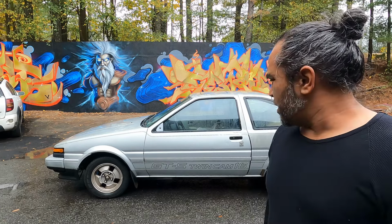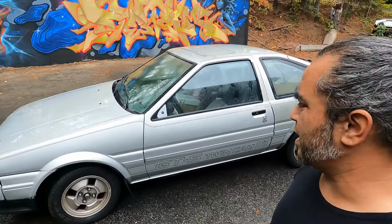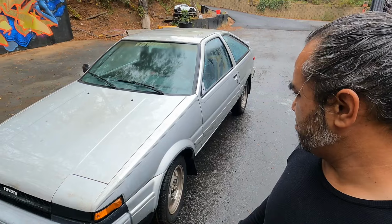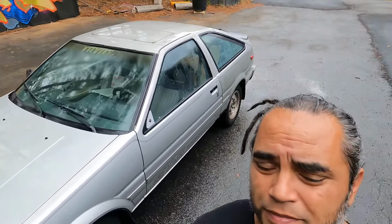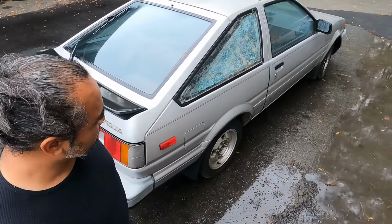I think it cleaned up pretty good, don't you think? That was just a quick hose off. All that dust and soot was pretty thick on there. And it looks to me that it's actually not bad at all. That silver still looks really good. Better than I thought it would be. What do you think? I think I should just keep driving it like that. Check it out. Yeah, it's not bad at all if you ask me.